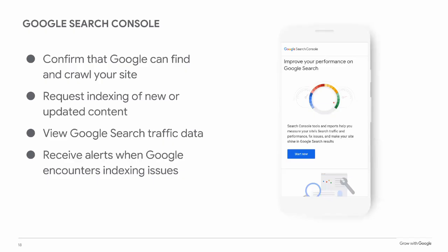Now, the Search Console tools and reports can help you in a variety of ways. It can confirm that Google can find and access your site. It can fix indexing problems and allow you to request re-indexing of new and updated content. Now, what indexing means is including pages in Google's index. That's required for your site to show up in the actual results when someone searches.